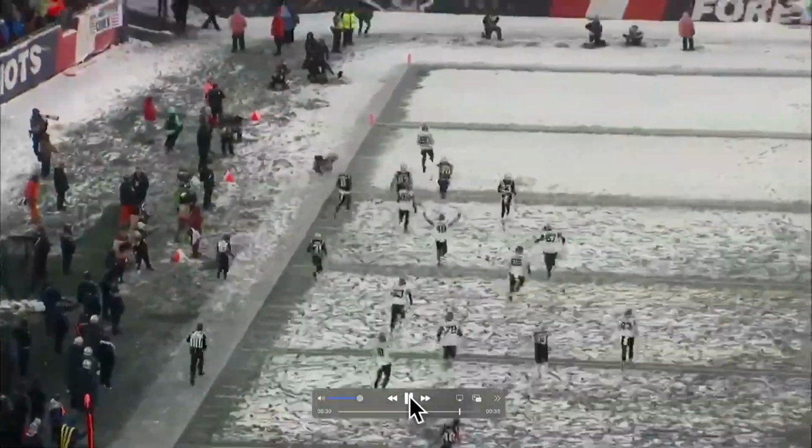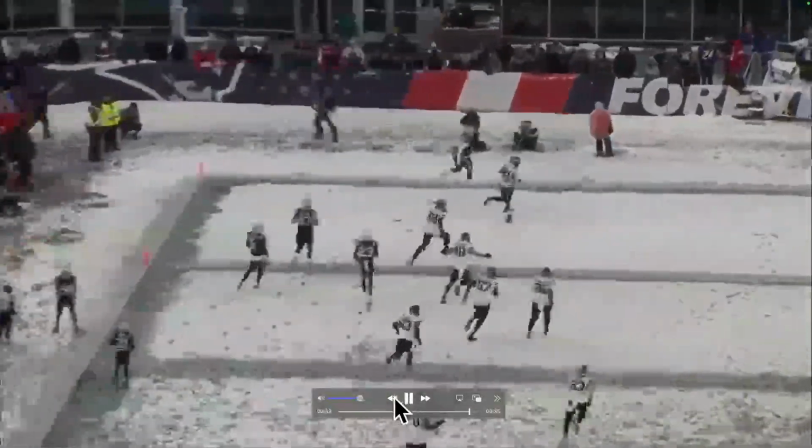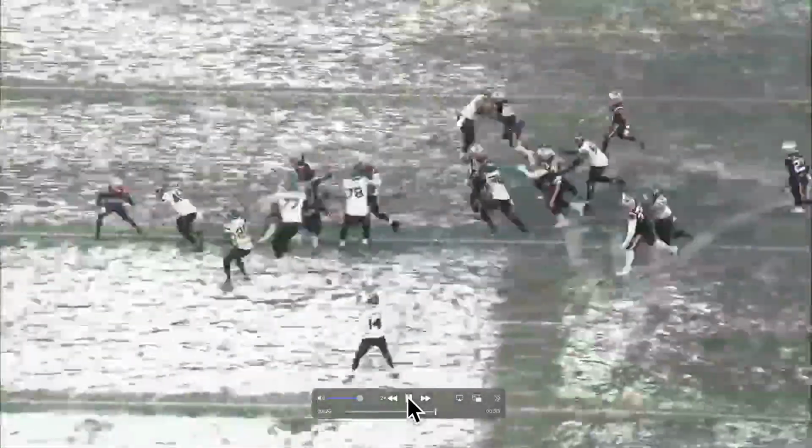That's 50 yards to the house. We sealed the game. Okay? We sealed the game. Just got to be better in everything.